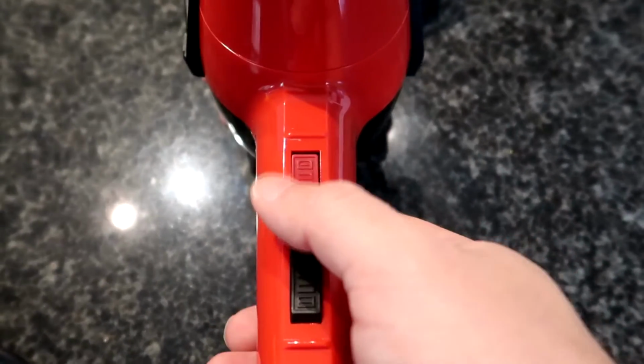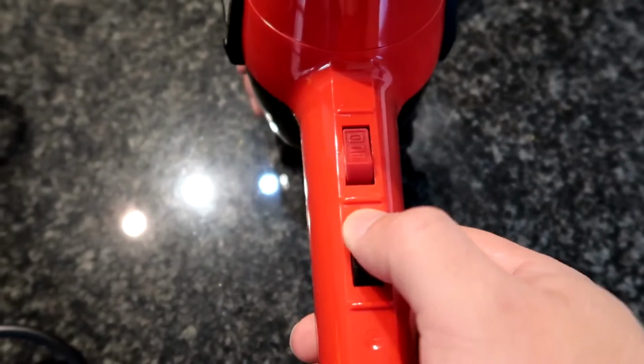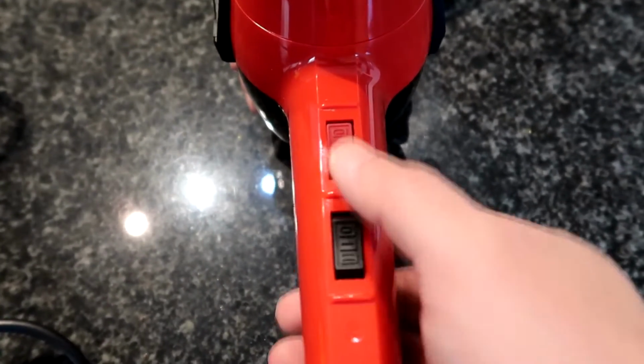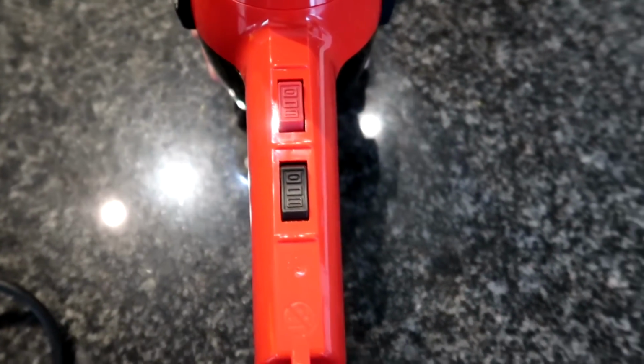Include a high-performing heating element which reaches 1.875 watts. This means less energy consumption and time spent exposing your hair to heat.